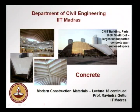On this header slide here, I have an interesting building. It is the CNIT building in Paris, built in 1958, which is basically a large shell. It has a huge shell roof. It is a doubly curved ribbed shell, and it is supposed to be the largest unsupported concrete span enclosed space. And here on the top right you see the shell.